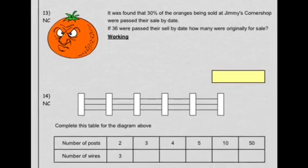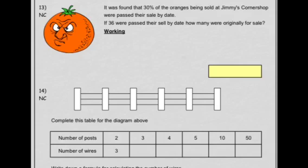Now question 13 is probably the hardest one on the sheet this week. It was found that 30% of oranges sold at Jimmy's corner shop were past their sell-by date. If 36 were past the sell-by date, how many were originally for sale? So we know that 30% of oranges is equivalent to 36 bad ones. The whole amount of oranges you had was obviously 100%. So if 30% is equivalent to 36, what's 100% equivalent to?